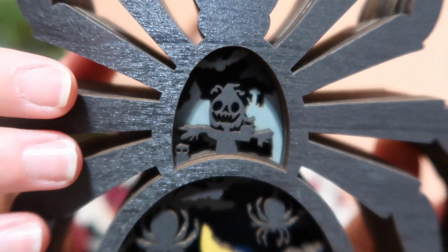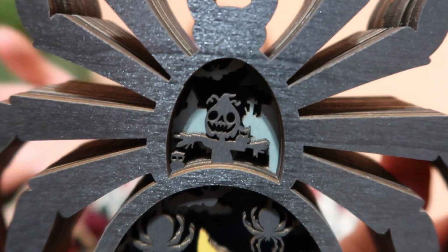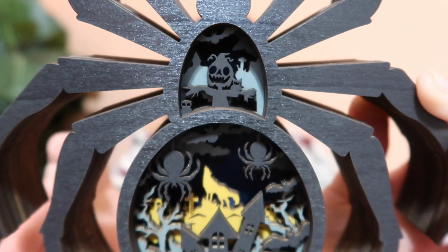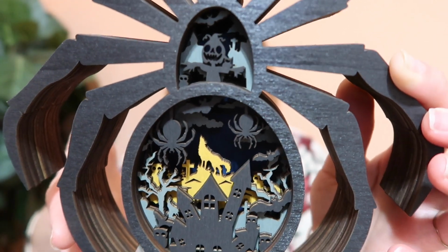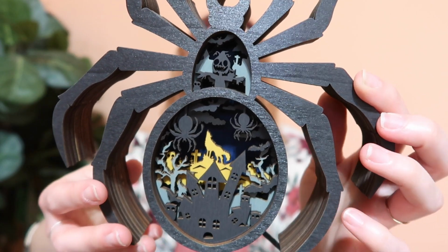I also, I don't know why, but for some reason this little baby owl that's up here on the top is just my favorite. It's just the smallest little detail, but it's so stinking cute. I love this so much. I am so excited to put this up for Halloween, and all year round.